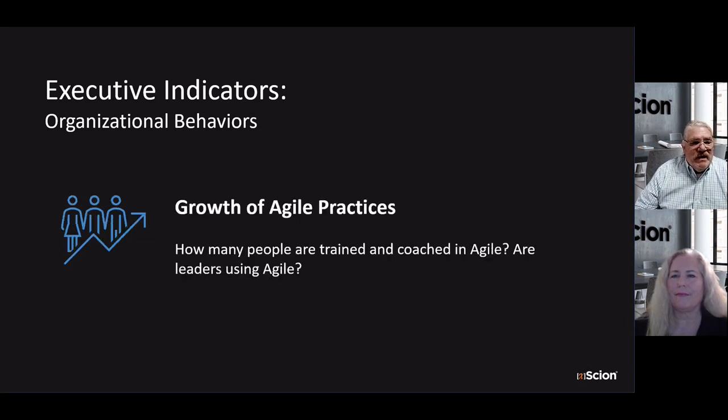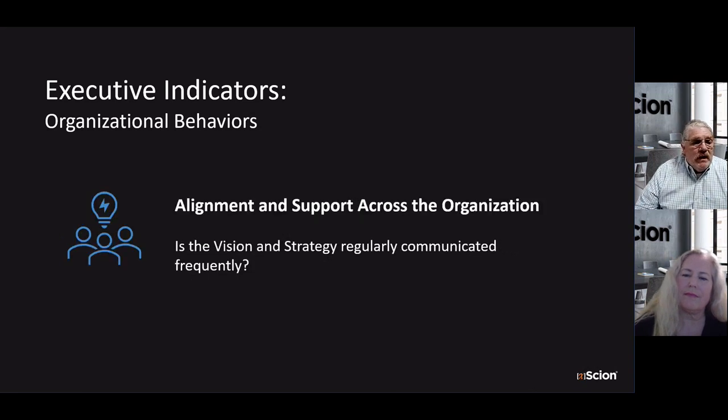Another thing we look at is, are our agile practices actually growing? So, do we have a way of making sure that not only do people get trained when they first come on board, but we're improving and sharpening their tool set on a regular, recurring cadence? And do you have specific leaders that are leading your agility and helping people do that?